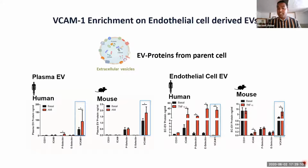This was promising and exciting because VCAM1 is regarded as a stationary molecule that is expressed in activated endothelial cells. It tethers immune cells to blood vessels, and here we're showing that it's present on plasma-liberated EVs and that it's enriched on the EV fraction during injury. One of my concerns at the time of doing these experiments was, could we possibly be isolating VCAM1 or soluble VCAM1 using ultracentrifugation, because these methods are liable to contamination.